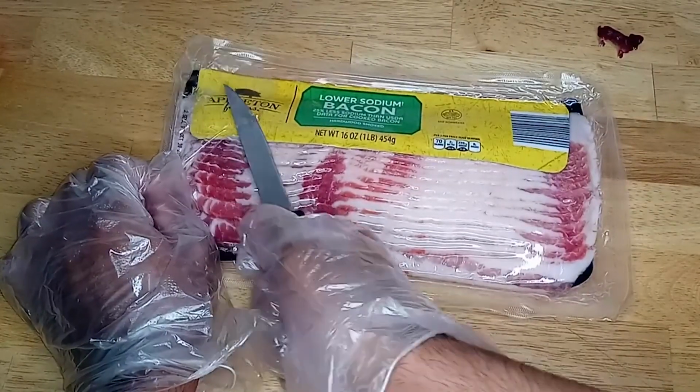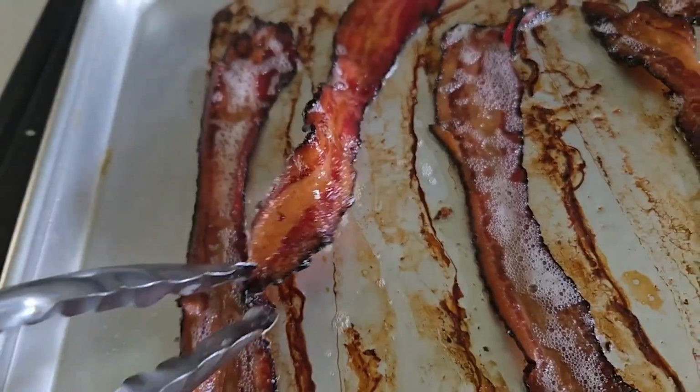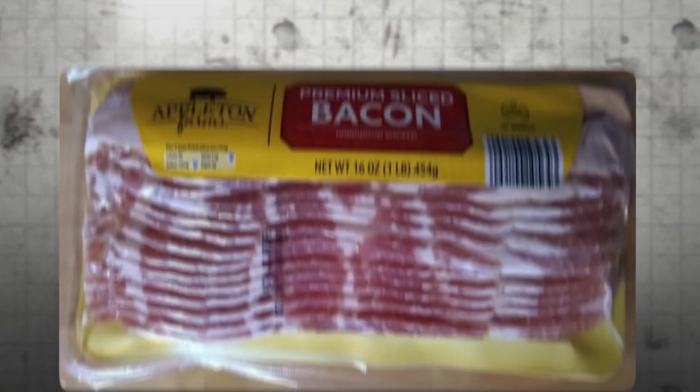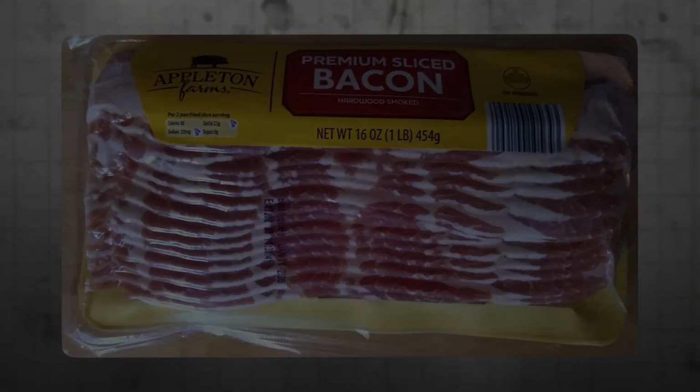At $4.50 a pack versus $8 for the so-called artisan brands, you're saving 43%. That's $182 a year, and you're getting bacon that actually performs better on the plate. That $8 pack? You were paying for the word artisan on the label, nothing more.